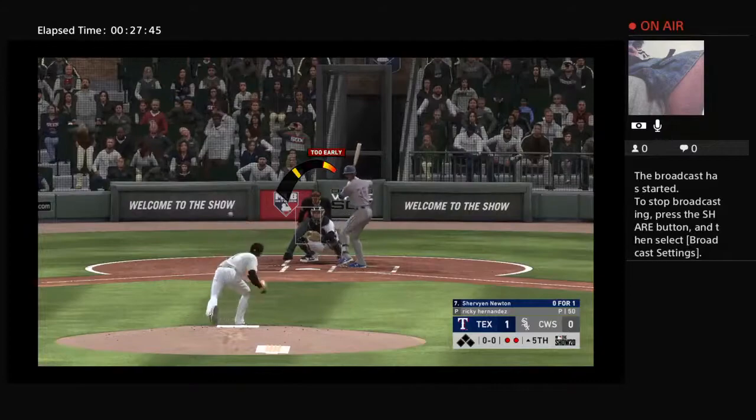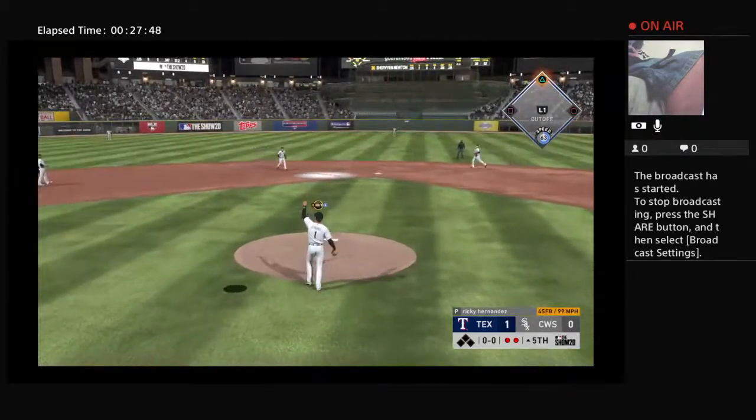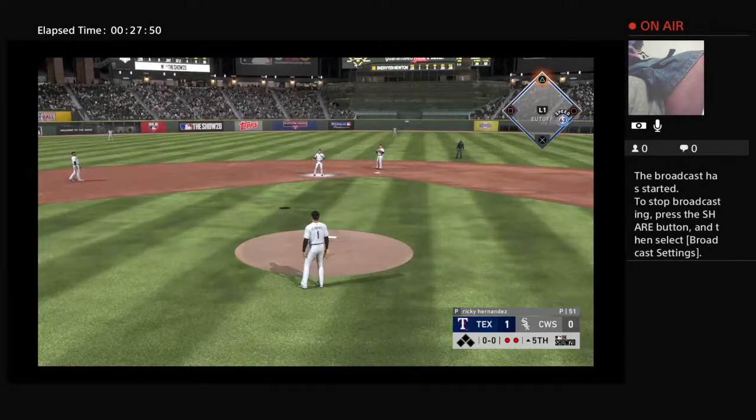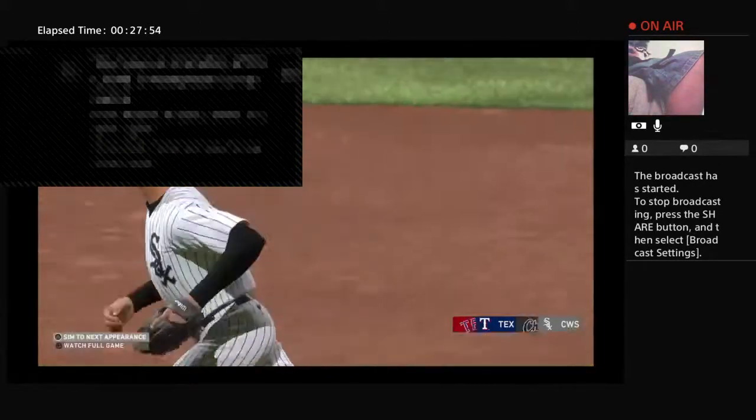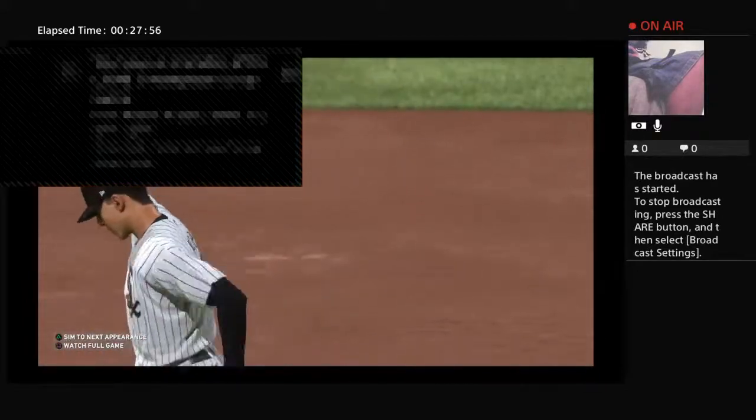Next for the Rangers, the third baseman. Popped up. Volpe is there for it. He makes the play, and that'll end the inning. Rangers set down in order.